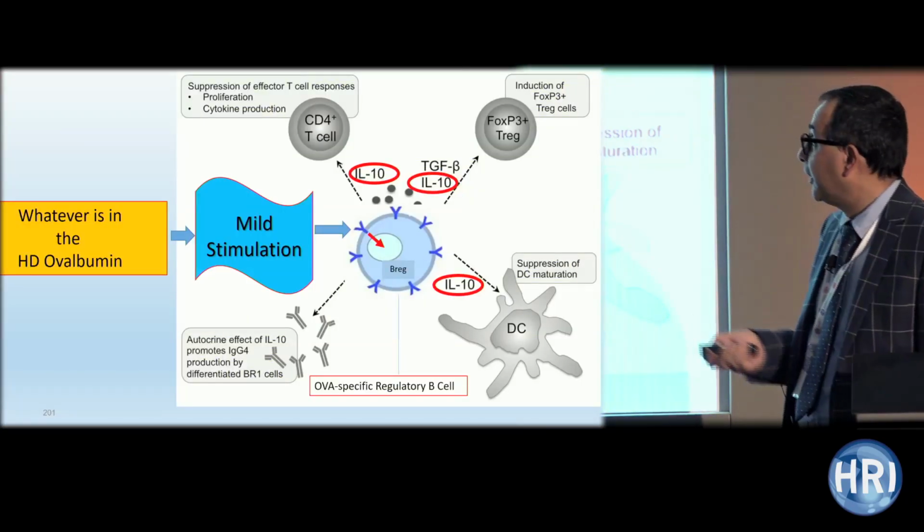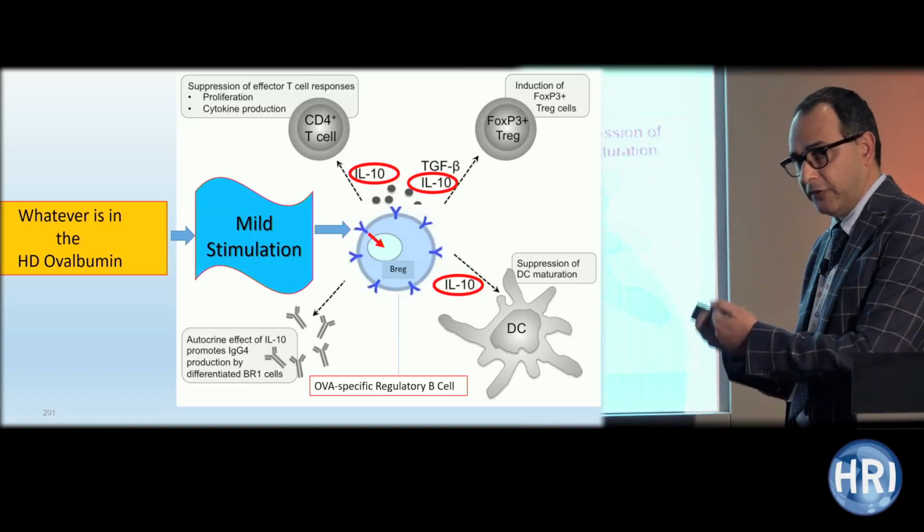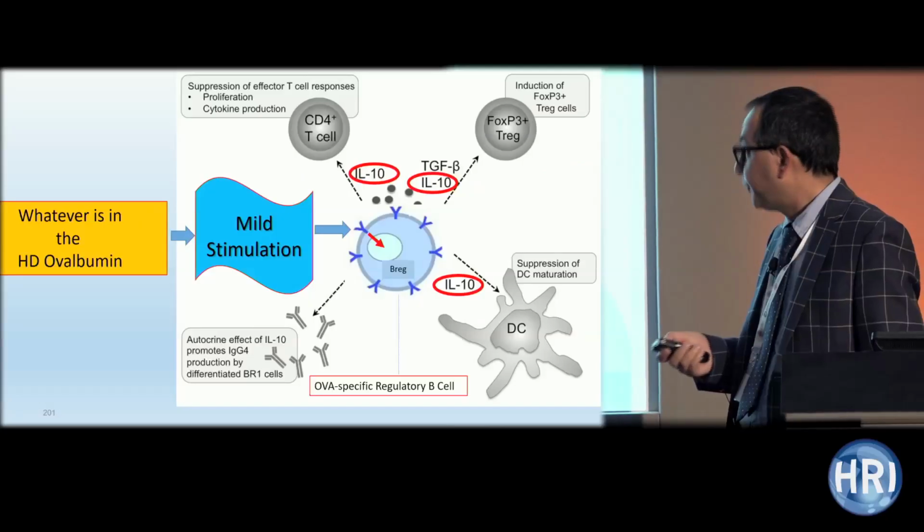So whatever is in the high dilution of ovalbumin, we can propose, and that is a suggestion, that as a mild stimulation it can stimulate regulatory B cells, and after that, regulatory B cells, with their main produced cytokine, interleukin-10, can provide an anti-inflammatory and regulatory milieu that can control allergic asthma.